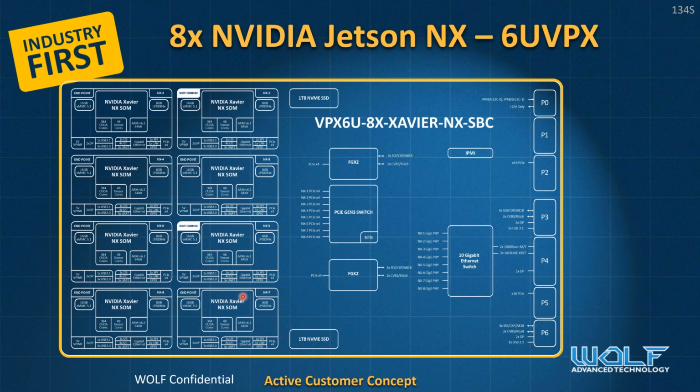Really critical to how this whole module works is the intercommunication between all of these processors. Each one is independent. So you can have them where they are independent, and the 1 terabyte drive is associated with one of each. But you can also have them working together. And so there's an intermodule communication layer that's being introduced by a company called Dolphin Interconnect Solutions. We've done a lot of work with them over the years.